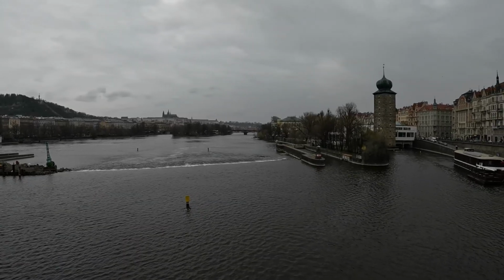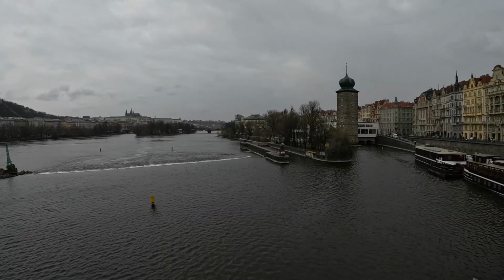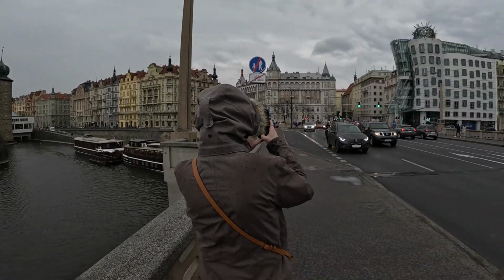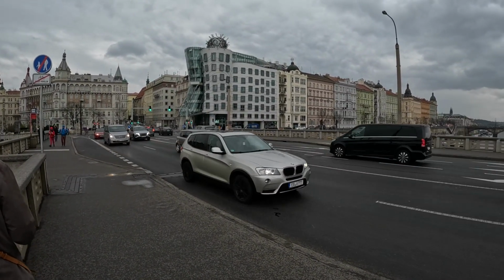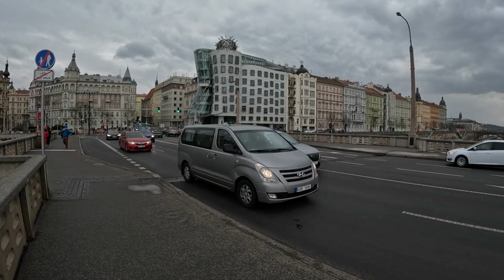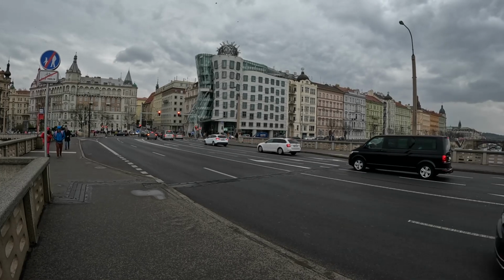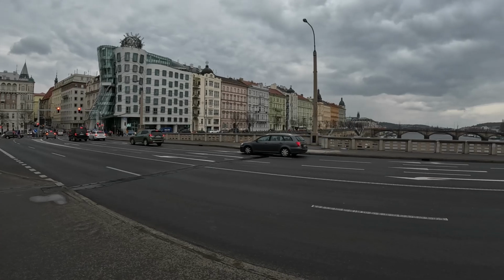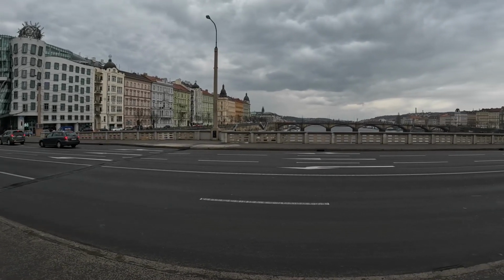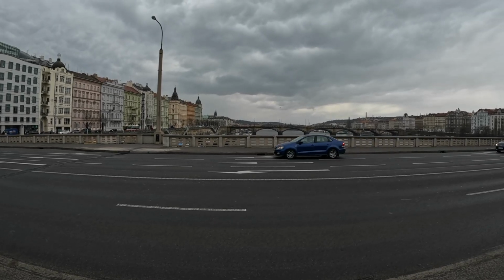We've got the two buildings Juliet mentioned to the side there, and spinning around past Juliet, looking across the very busy road, we have the Dancing House, which was designed by Frank, who does wobbly buildings and looks very interesting. So the cafe at the top was okay, but as Juliet mentioned, nothing too special. And we're now going to be heading down the river to see what we can find.